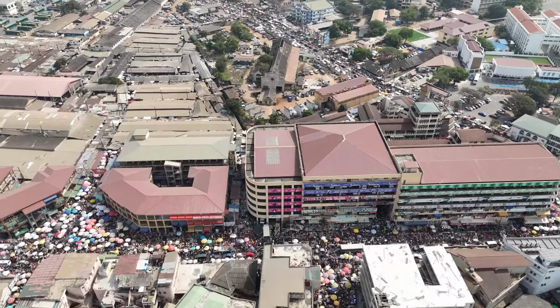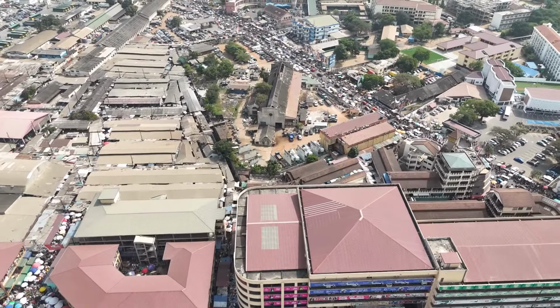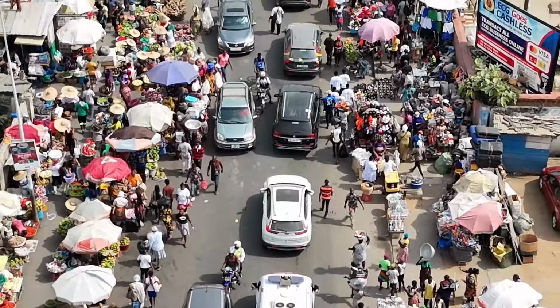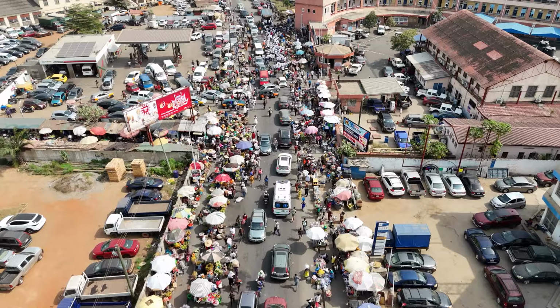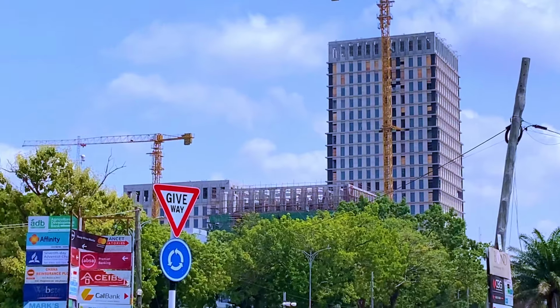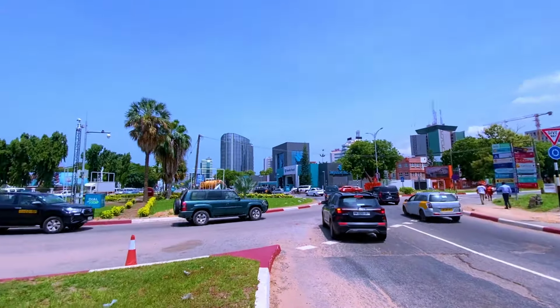To the west of the Bank of Ghana head office lies Makola Market, Accra's largest and busiest market. Known for its wide variety of goods, from fresh produce to textiles, Makola Market is a bustling hub of commercial activity. Its proximity to the new head office underscores the blend of tradition and modernity in Accra Central.